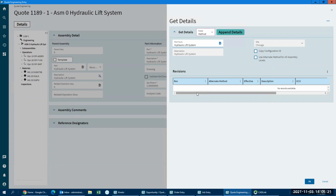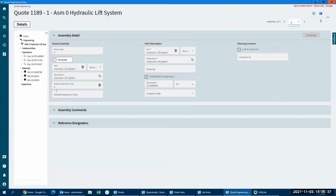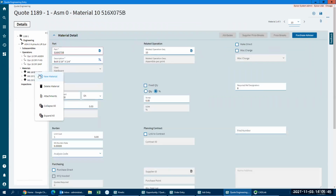We're saying, we're building a new quote for a hydraulic lift system, but let's copy it from a method or a template, or let's copy it from a previous job that we've run, or let's copy it from a previous quote. And when I do that, it will bring in that structure that you saw here. Okay, and then from there, obviously, if this is not exactly what you're looking for, now you can start to manipulate it and say, delete that material, I don't need it. Or the quantity, instead of 8, it's now 32. So you're manipulating this, you're modifying the template to suit what you're actually quoting.